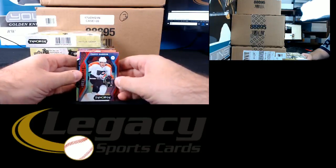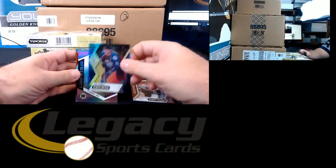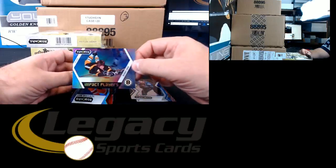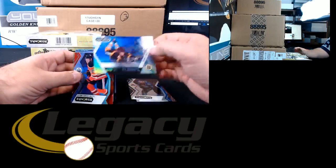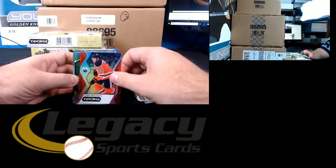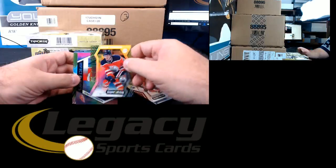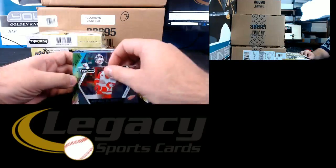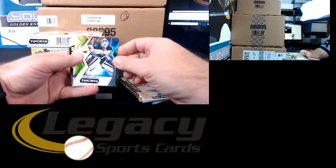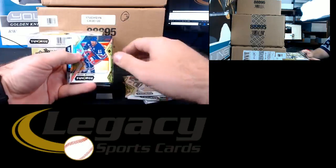Travis Sanheim, Flyers rookie. Joe Sakic, Avalanche blue. Impact Players, Bobby Orr. This sweet looking card. Drysdale going to the Oilers. Kailer Yamamoto going to the Oilers. Zetterberg going to the Red Wings. Dubnyk going to the Wild. Mark Messier, New York Rangers.